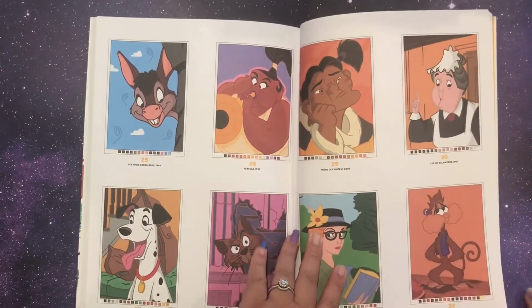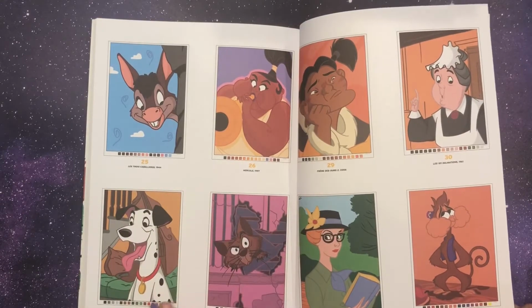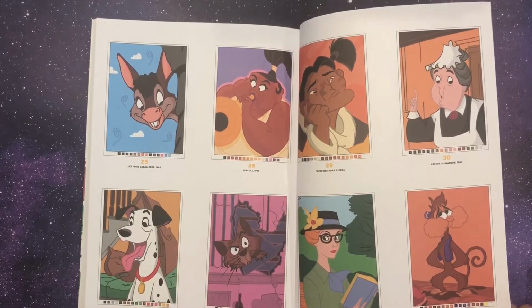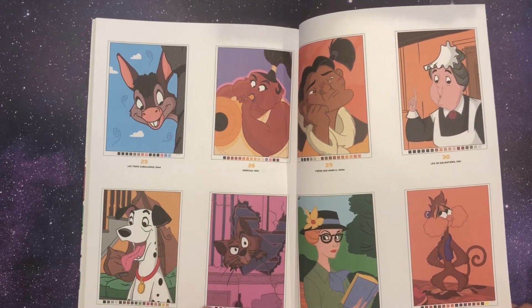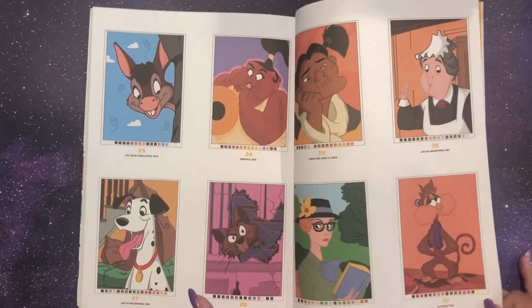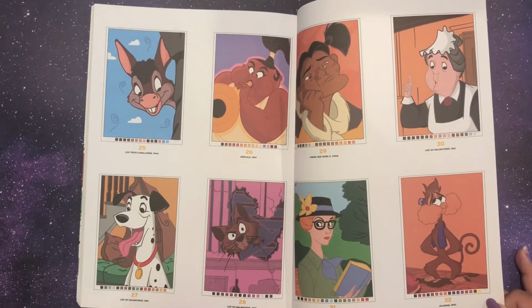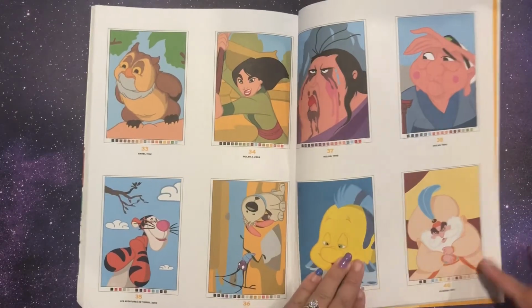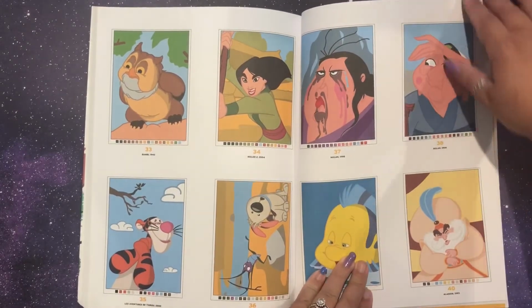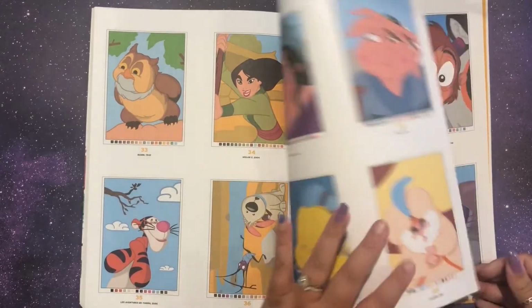There's 100 images in here. You definitely get a wonderful variety of random characters. When have you seen this cat from 101 Dalmatians? I have never seen this cat in a coloring book before. There are a lot of 101 Dalmatians in this book in particular. They kind of focus in on a few different movies just to get the variety. There's a whole bunch of Mulan characters.